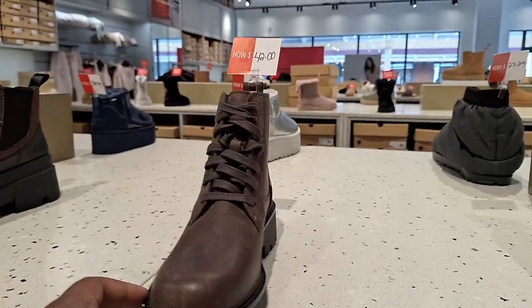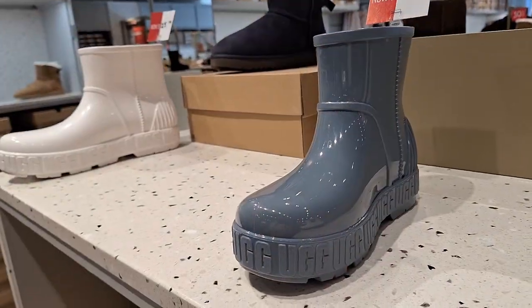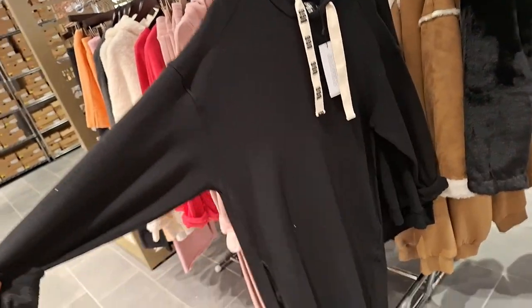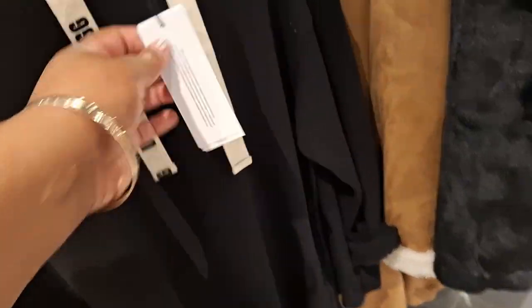She said Uggs for babies. The color of this shoe is different. Yeah, these are nice and warm. What's the price on it? This is extra small. This is 40.